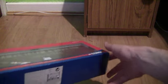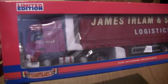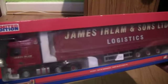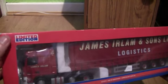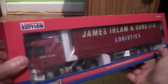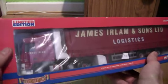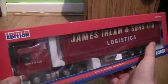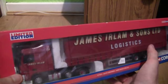So today we are taking a look at a Corgi Haulers of Renown model. As you can see, it's a DAF XF Curtainside in James Irlam livery. It's a limited edition. This particular model was the latest design and one of the last to be introduced on the Irlam trailers and cabs before Stobart's took them over. As you can see, it says logistics at the bottom of the trailer. The other ones, I can't remember what it was, I think it had haulage.